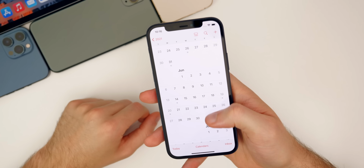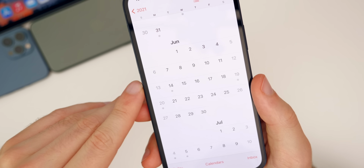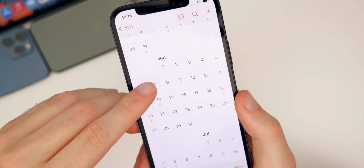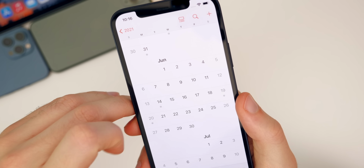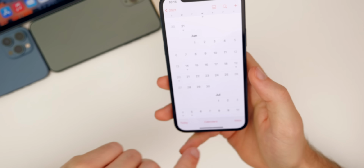But anyways, if we go down to next month, June 7th, that of course is when we're going to see iOS 15 beta 1 at the start of Apple's Worldwide Developer Conference 2021, starting on the week of June 7th. So we will see that then. So a lot of great coverage coming up for iOS 15. Definitely stay tuned for that.